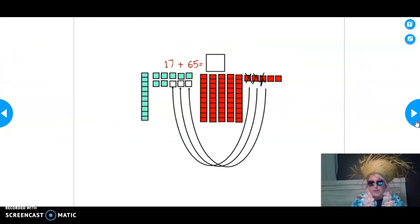This is another way to visualize it. 17 and 65, so you have 17 in blue and 65 in red. What they're doing is they're looking at the two sets of ones. There are 7 ones that are blue, and there are 5 ones that are red. 7 is closer to 10, so that's why they're pulling some away from the 5 to add to the 7 to make a group of 10.